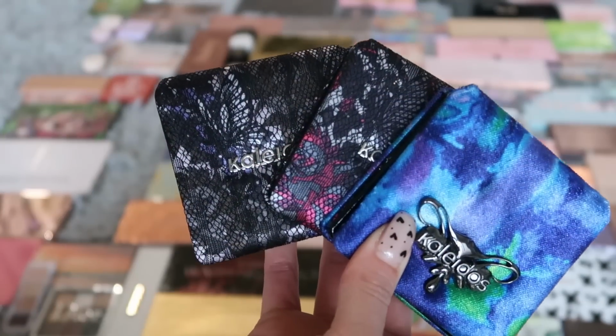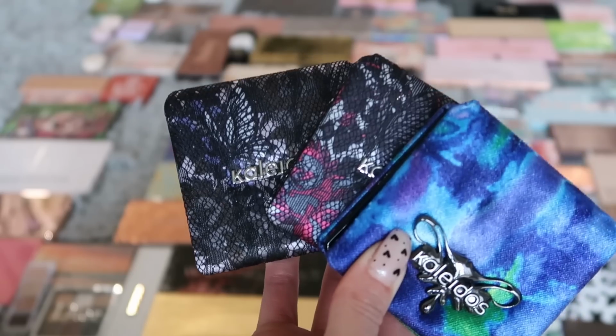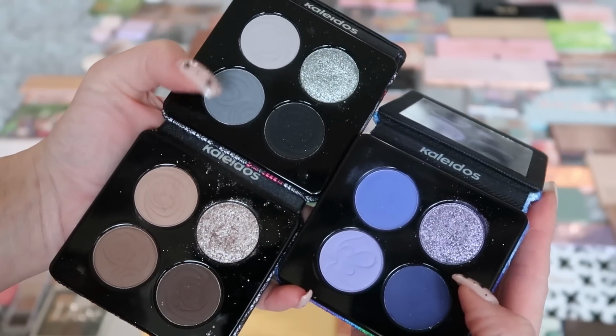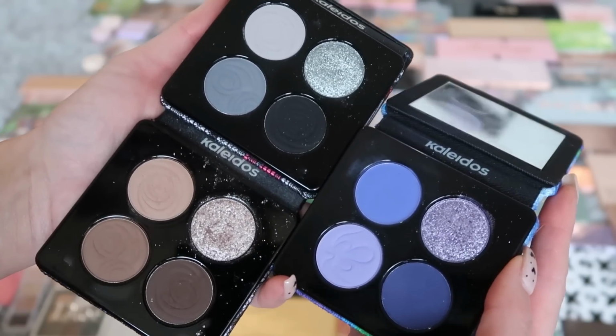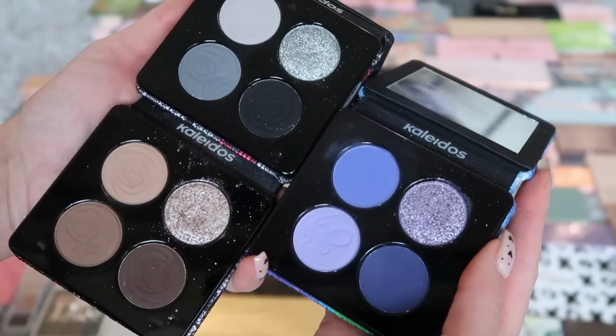I have some here from Kaleidos. I think this is the 3 that I have in my collection. Let me open these up and see which ones I want to keep. All right, so the purple quad is Glowing Iris, and then these two don't have names on them, but I believe it's Black Jasmine and Cold Brew. I think I'm saying that correctly. I really like the Kaleidos eyeshadow formula, and I do enjoy these little quads. I think that they are so good.